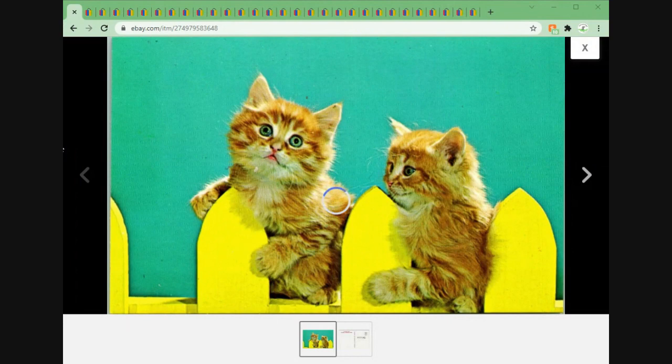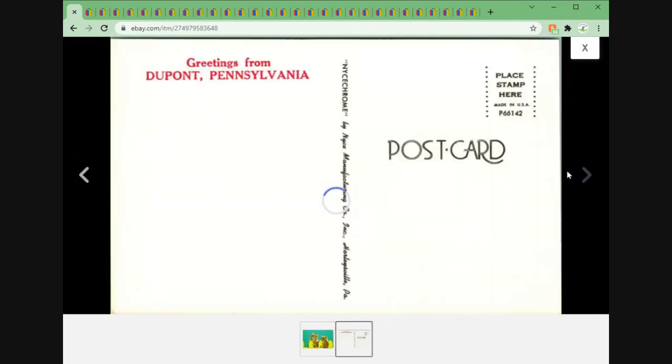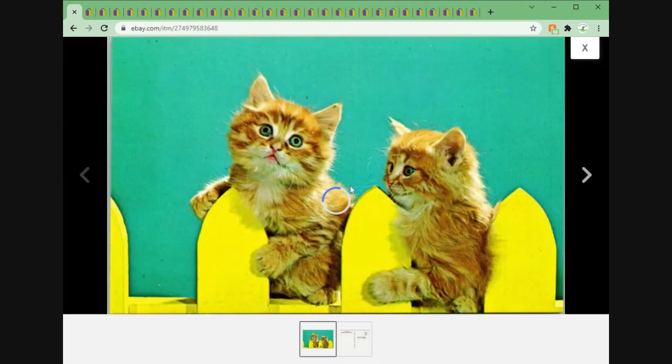A bunch of little kitties with a yellow fence. But these kitties have a secret: they're from DuPont, Pennsylvania. Nice chrome postcard, really cute. Kitties sell, as always. This one sold for $4.46 plus shipping, just because they're so cute.